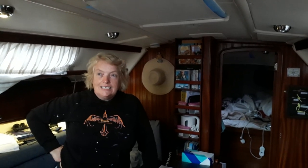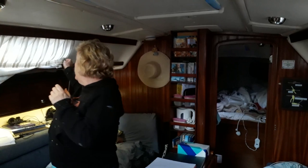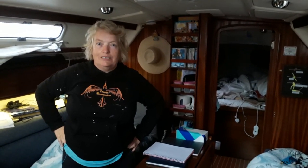But Beverly, as I say, another job that we are going to be doing is Beverly has hopefully found a solution to my windows. So we're hoping that we'll be able to replace all these windows. So that's another winter project coming up. So hopefully you'll want to stay on board for that one.